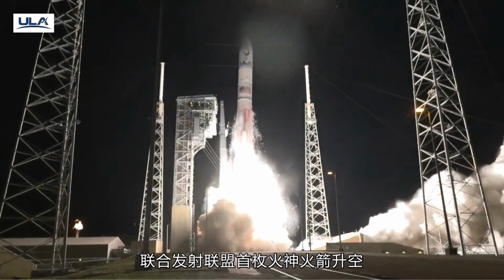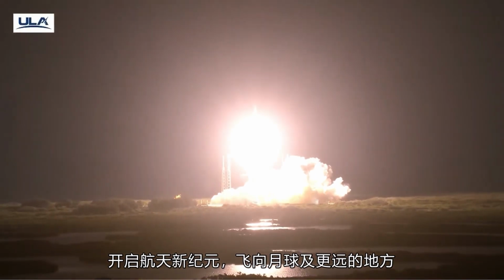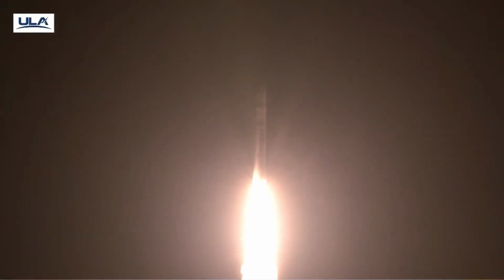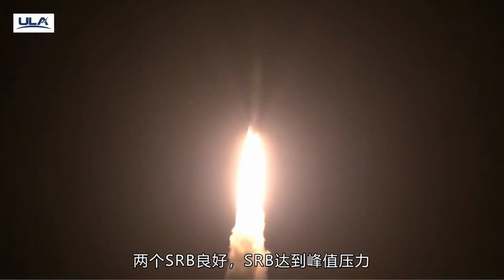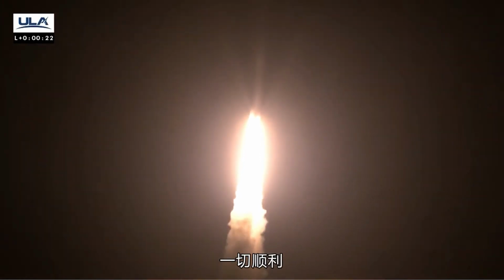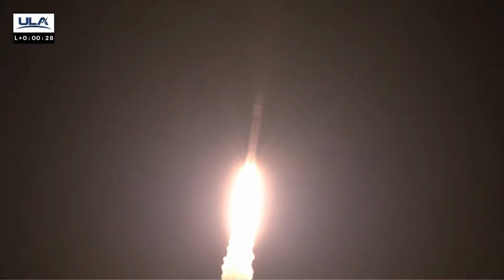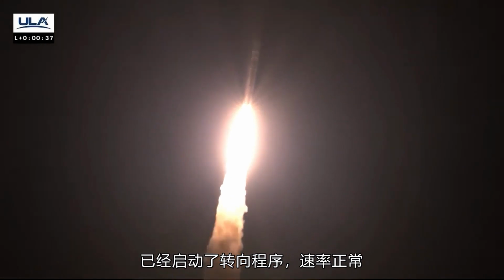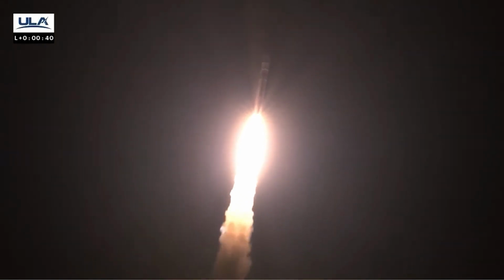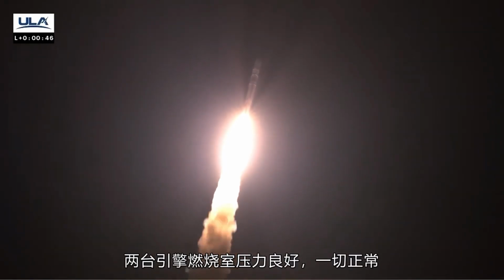And liftoff of the first United Launch Alliance Vulcan rocket, launching a new era in spaceflight to the moon and beyond. Engines operating. 2 good SRBs, hitting peak pressure on the SRBs. Everything looking good. And we've got pitching out programs in, coming into normal rates for that event. We have good hydraulic pressure on both engines.